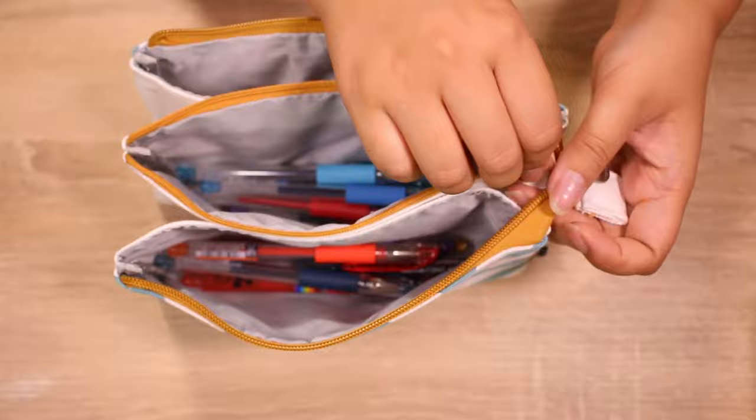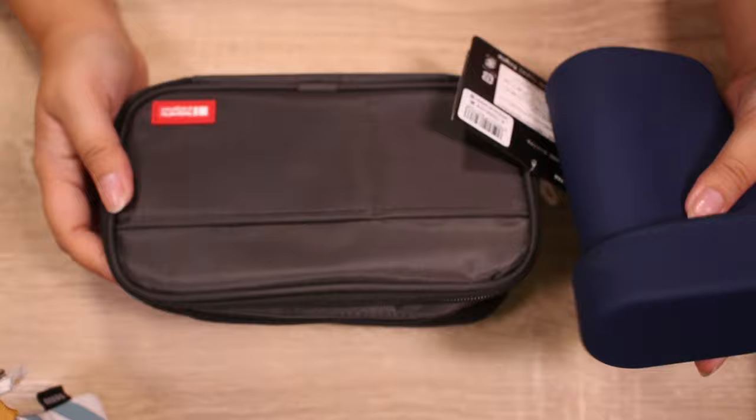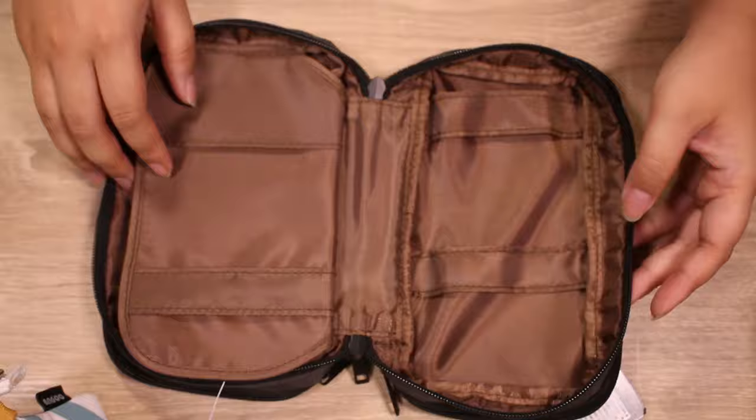I also really like this chevron design. Very pretty. I think this was a Japanese brand as well. Oh yeah, it's by the same company that makes the silicone ones, the Lihit Lab, L-I-H-T lab. And I got this in a kind of dark green. This one is really cool because you're gonna be able to see all your pens, and it's almost like a binder. Two zipper pouches, this is the first one.